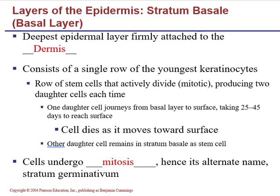And as they get closer to the surface, the cell dies because it's too far from the nutrition that is provided from the blood vessels in the dermis. Now, the cells undergo mitosis really only in this basal layer. You might still see them finishing up mitosis as they move upward into stratum spinosum, but it's only stratum basale that is known as stratum germinativum because cells primarily undergo mitosis in this layer.